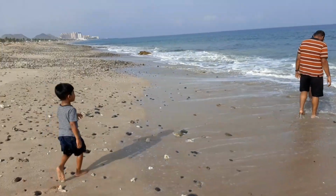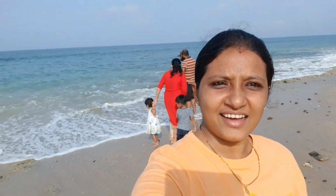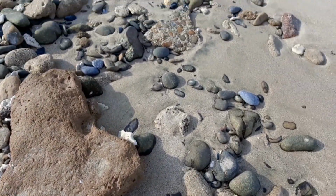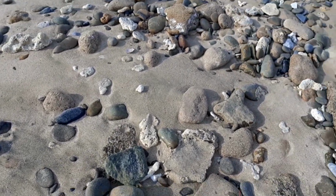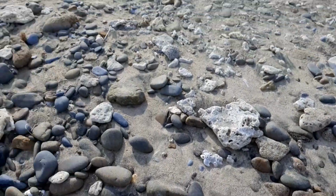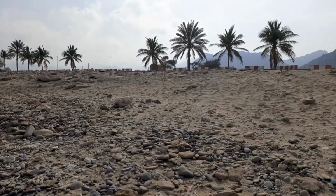So today we called our friends to join with us, and then we packed the food, and we thought of spending some time here. So talking about the beach, it's so clear and you find lots of pebbles and artistic stones. I collected few of them for our aquarium. So you'll find grey, blue, white, all those shades. You have to keep searching for it.